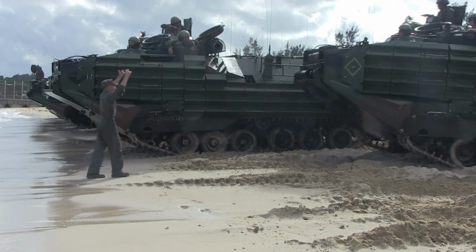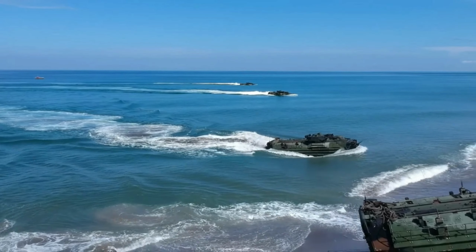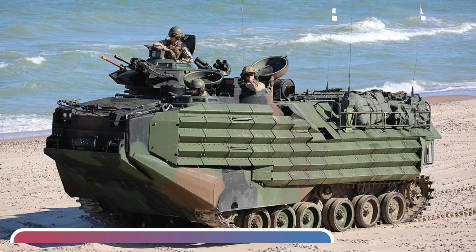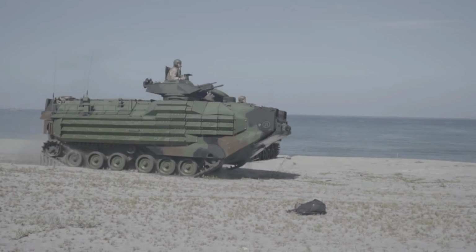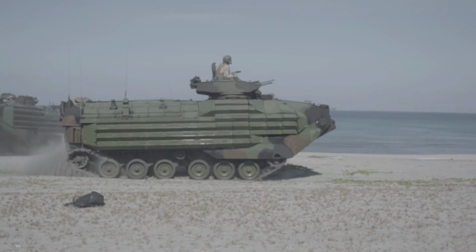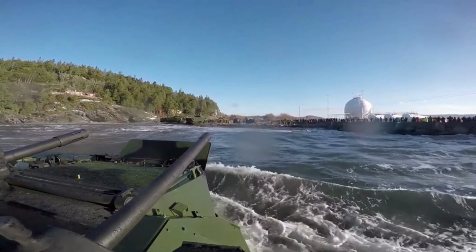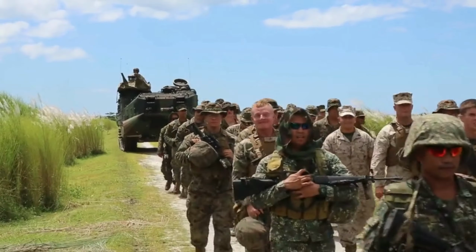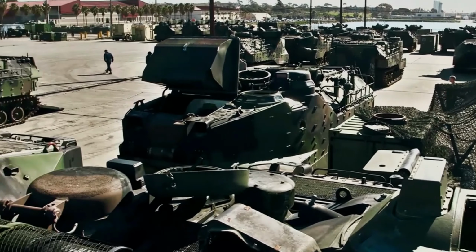Variants of the AAV7. The latest version, the AAV7A1, has 3 variants. AAVP7A1, or the personnel variant. This is the most common AAV, as it carries a turret equipped with an M2HB 12.7mm heavy machine gun and a Mk19 40mm automatic grenade launcher. It is capable of carrying 21 combat-equipped Marines, in addition to the crew of 4.